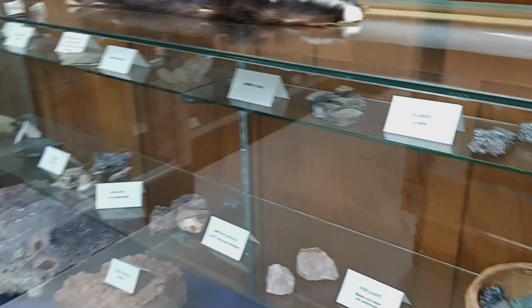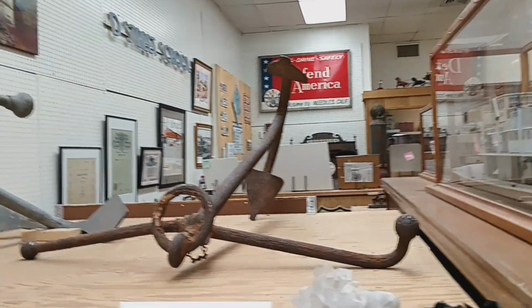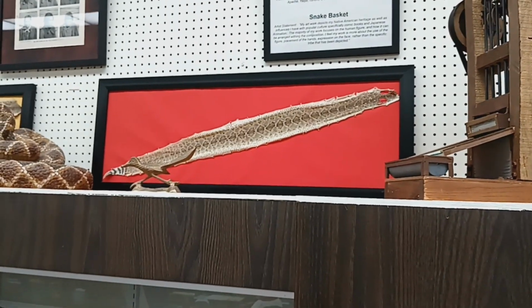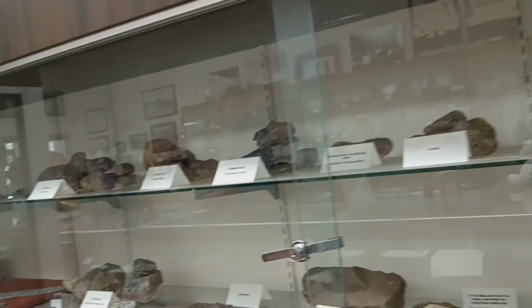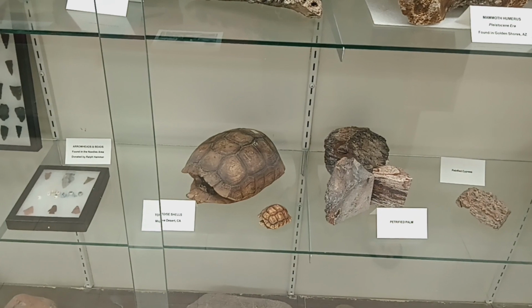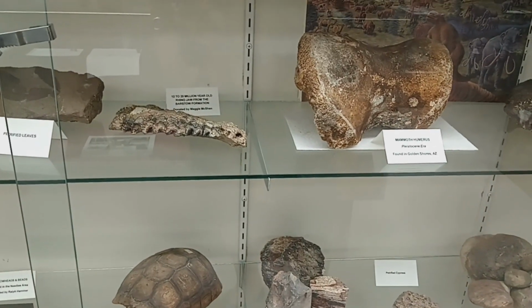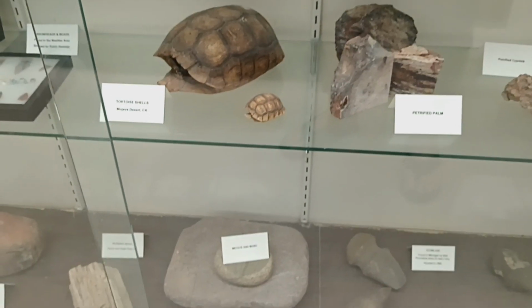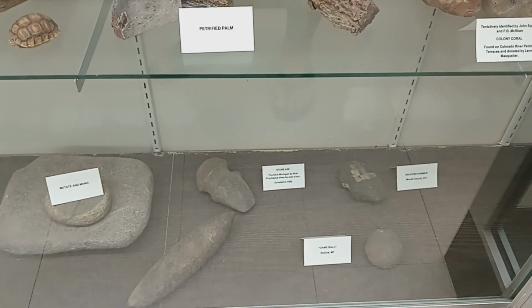Skunk pelts. Some different rocks and stuff. And there would have been some of the old steamboat anchors. A couple taxidermy quails up there. We've got a little rattlesnake skin there. A couple snake skins. We've got some desert tortoise shells. Mammoth bones. Metates. And a really nice looking stone axe there.